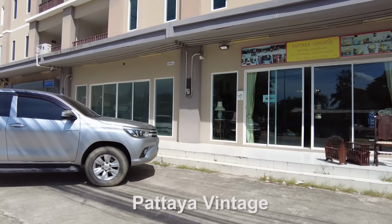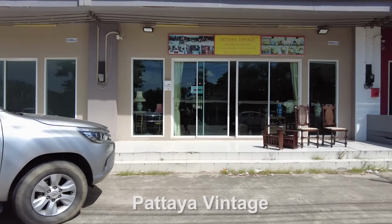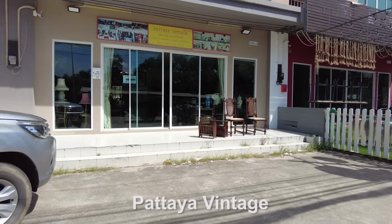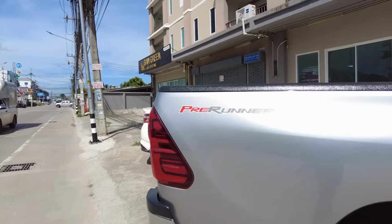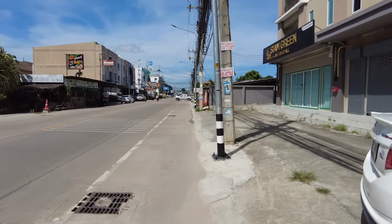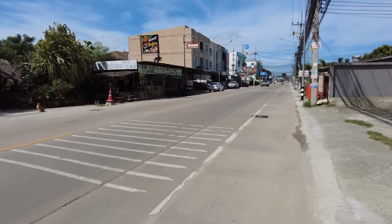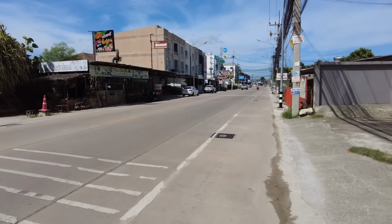Pattaya Vintage. Oh yeah, antiques. Wow, fair play, what a concept. Who would have thought of antiques out here? Wow. Fair play. Siam Green Medical, no idea what that is. Right, pushing up now.